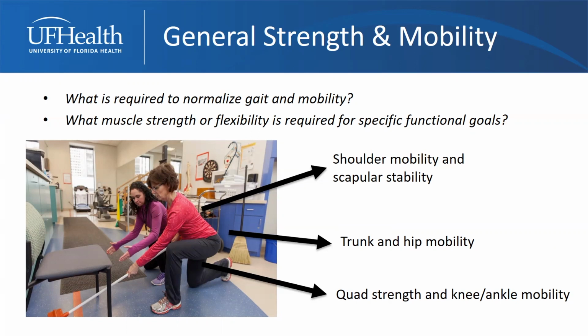But again, just like with laying the foundation, it's important to point out how these exercises or stretches have a functional application, right? So what are your patient's biggest functional deficits? How does strengthening this muscle or that, or stretching this body part or that lead to an improvement in those tasks, right? Make it meaningful.